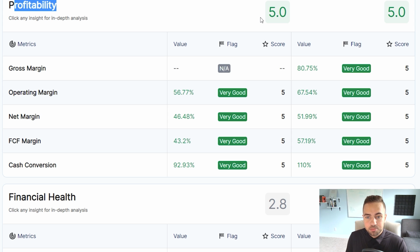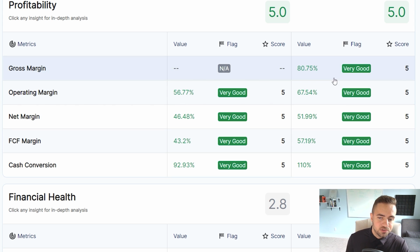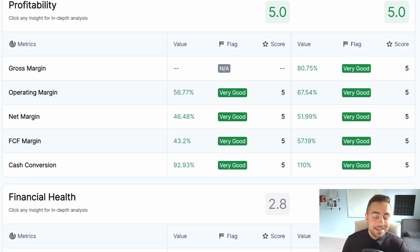Now, if we take a look at the profitability scores, both of these stocks have a perfect 5.0 out of 5. They're both ridiculously profitable. They both have operating margins well above 50%. Visa actually has a higher operating margin though at 67% versus Mastercard's about 57%. If we take a look at the free cash flow margin, Visa also has a much higher free cash flow margin at about 57% versus Mastercard's 43%. So overall, it does look like Visa is the more profitable business, but seriously, both of these companies are ridiculously profitable.